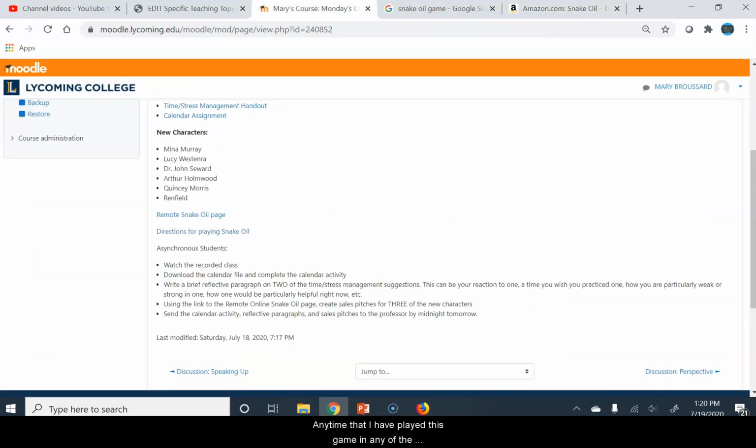Anytime that I have played this game in any of the classes I have used it in, it is a very popular game. We play a sample round as the game was designed to be played, and then I have students switch out those buyer identity cards that came with the game with cards that represent the characters they're supposed to be learning about. And the last time I taught this class, those 2 activities took up the entire class. So that is what we would do with the in-person students.